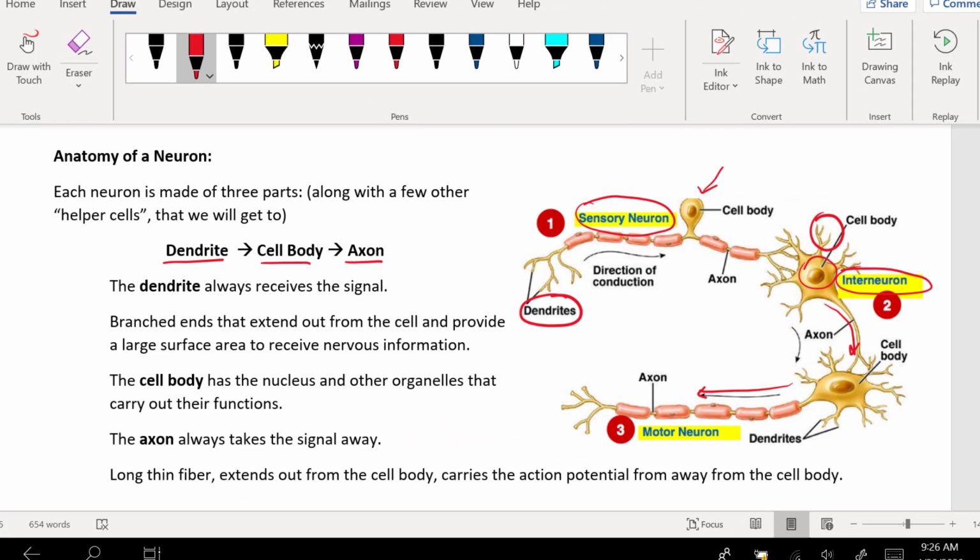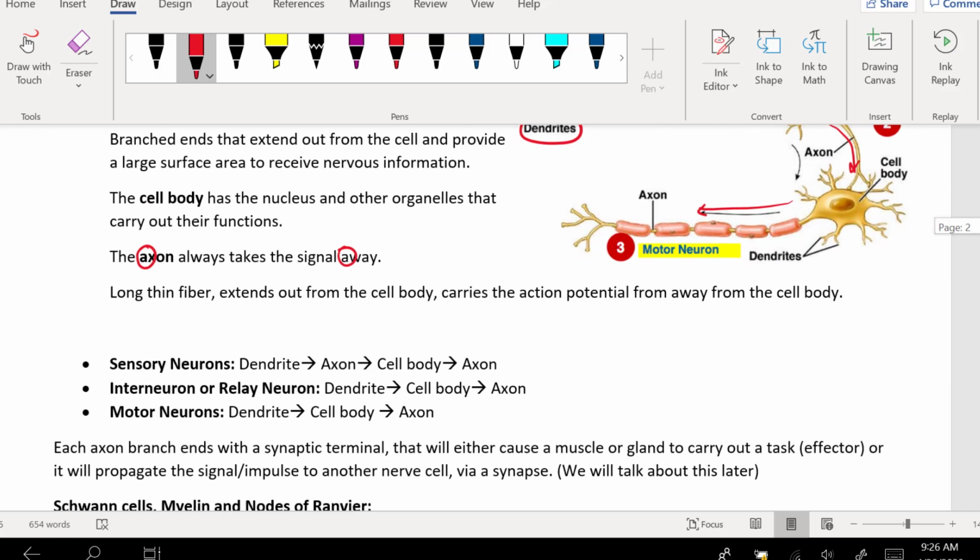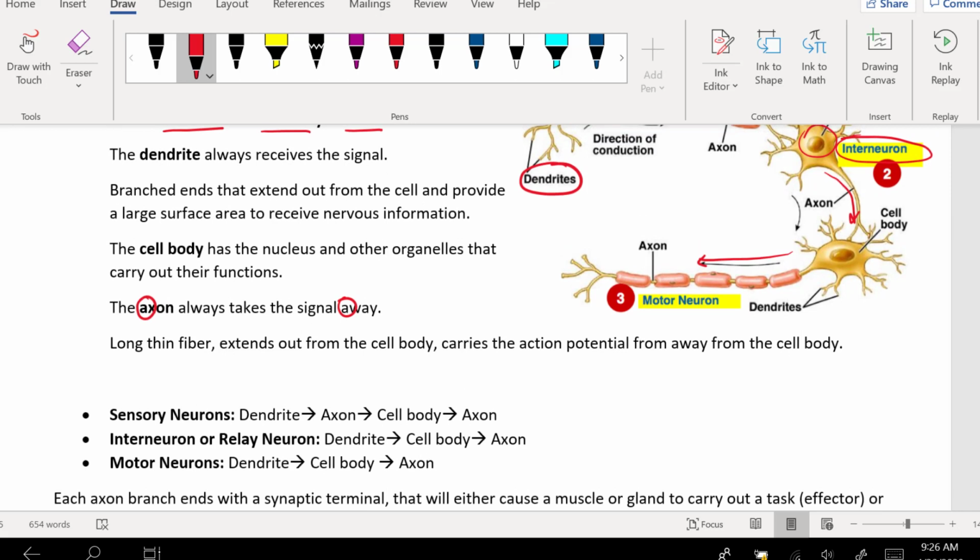Okay, so the cell body has the nucleus, we went through that, and then the axon always takes the signal away. So I always remember that axon and away. They both start with A and they take that signal away. So the axon is a long, thin fiber that extends out from the cell body and carries an action potential away from the cell body. So an action potential, we're going to get into that in a separate lesson, but this is the nerve impulse.